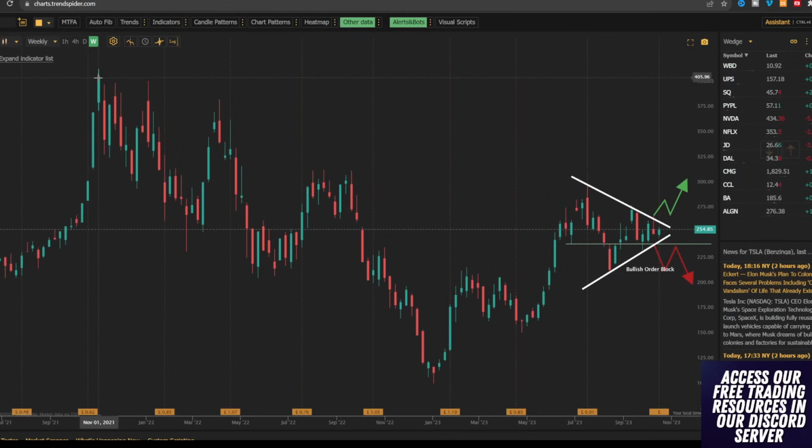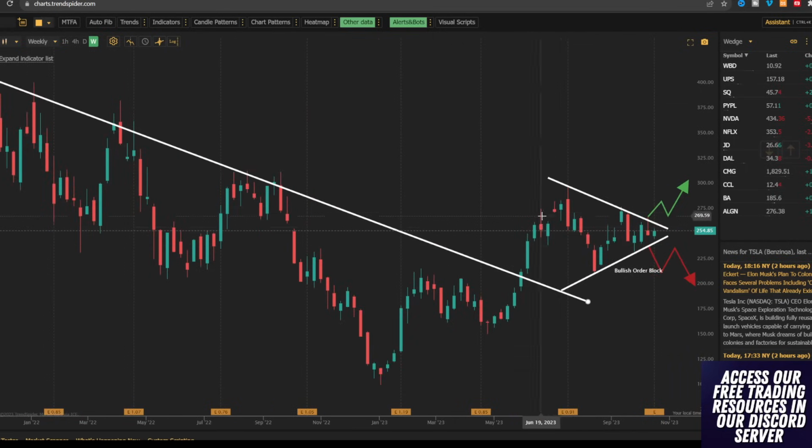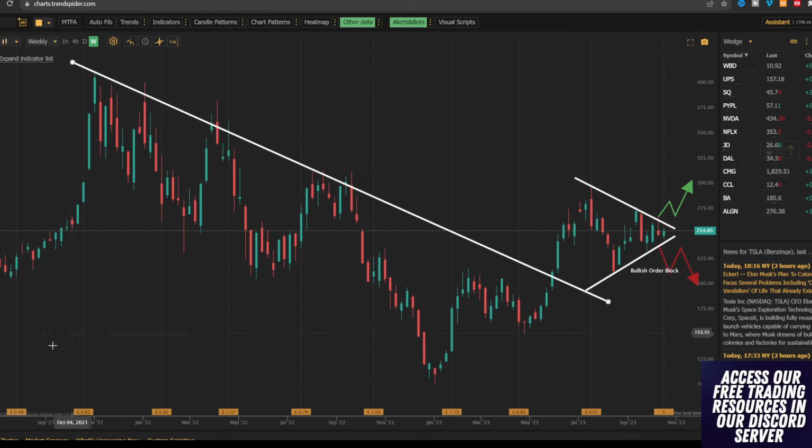So before we go into how this is setting up this week, I just want to zoom out and take a look at basically the past 2 years. We can see in November of 2021, we had this high on Tesla up over 408, and we've been respecting this trend line until finally breaking over it in May of 2023. Since then, it's been very hard for Tesla to push up over this level of $280 to $300.